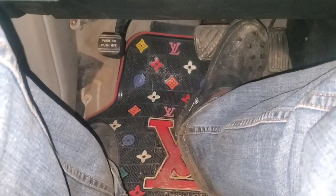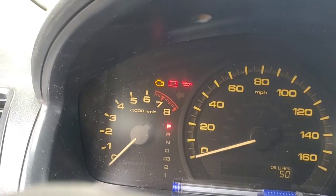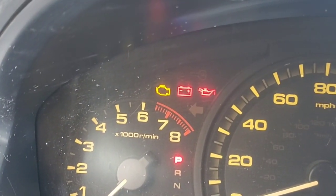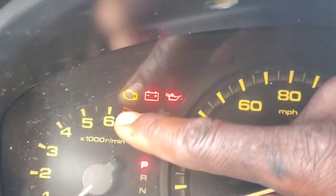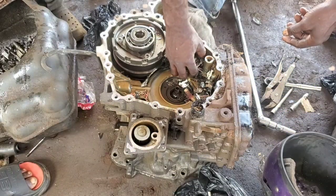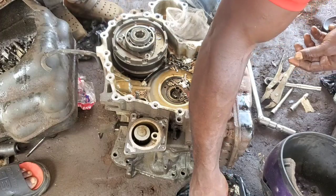6. Check engine light. A lit check engine light can indicate a wide range of problems, including transmission issues. The transmission control module may detect malfunctions such as faulty sensors, solenoids, or valves. Solution: have the car's computer system scanned for diagnostic trouble codes, DTCs. These codes can pinpoint the exact issue. Once identified, replace or repair the malfunctioning parts.